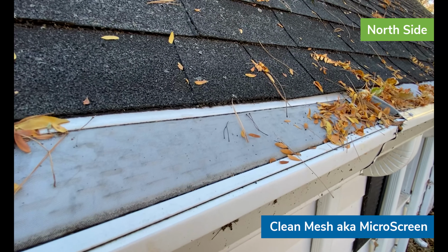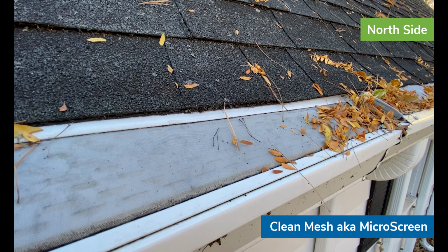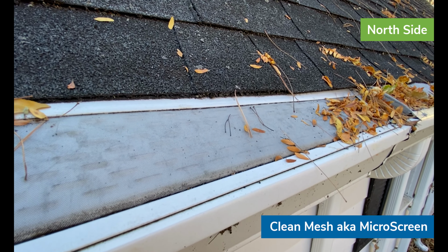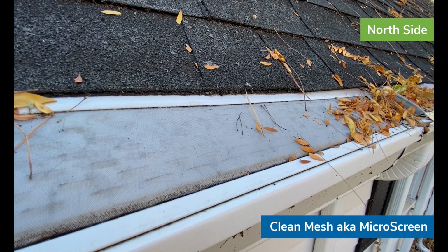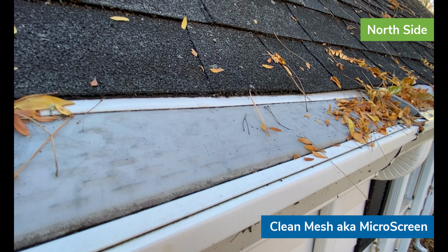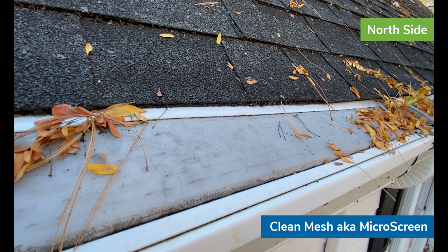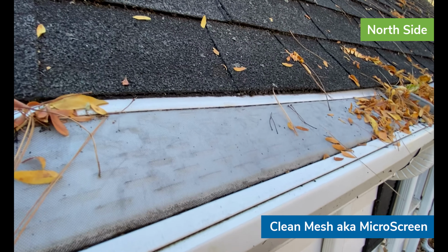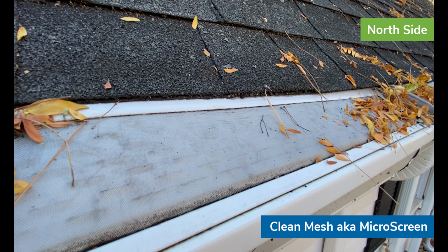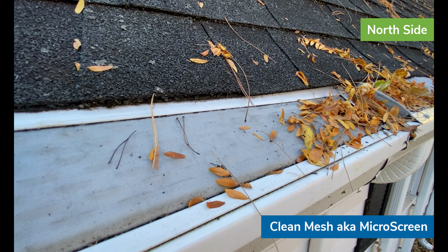On the north side of the garage here, this one is number 2 currently behind the MasterShield. So interesting that this has some similar design characteristics to MasterShield in some regards, at least from a leaf and debris standpoint. Does a pretty effective job allowing that stuff to come off. So we've got a pretty good angle here, pretty good pitch, and that's one of the drivers to get that stuff off the top of the gutter screen.